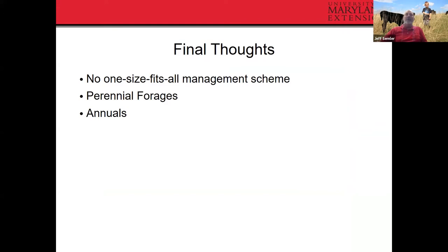So basically, final thoughts, no one size fits all in a management scheme, and I believe if you're grazing, you should have a mixture of perennial and annual forages to kind of smooth out those big bumps in the summer slump and some of those other times of year when we lose some of our forage quality and also forage availability.